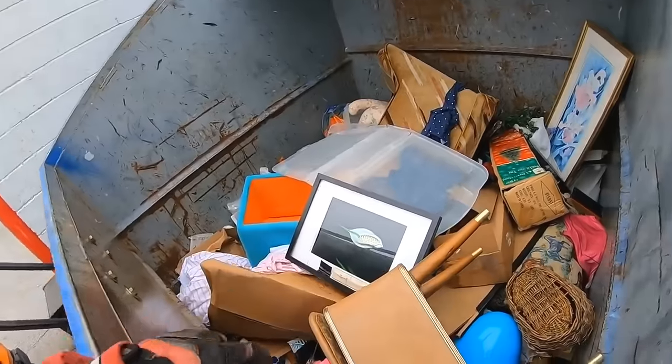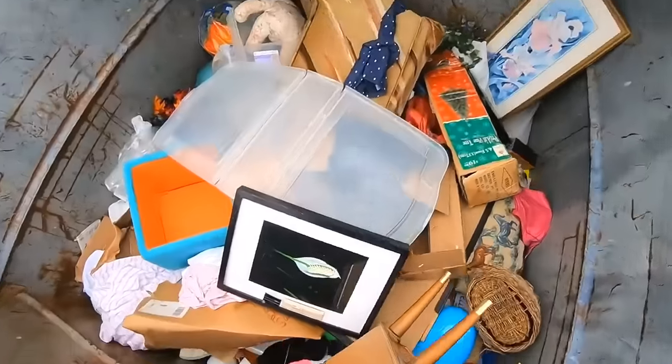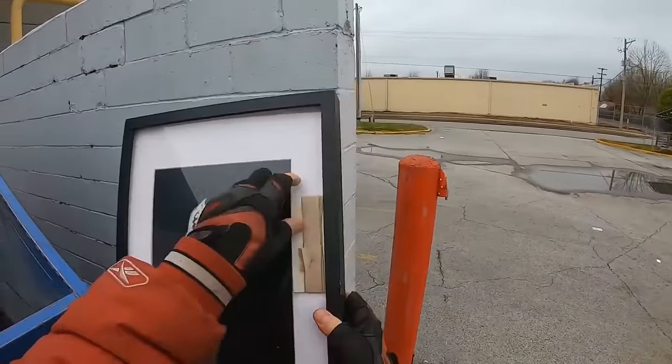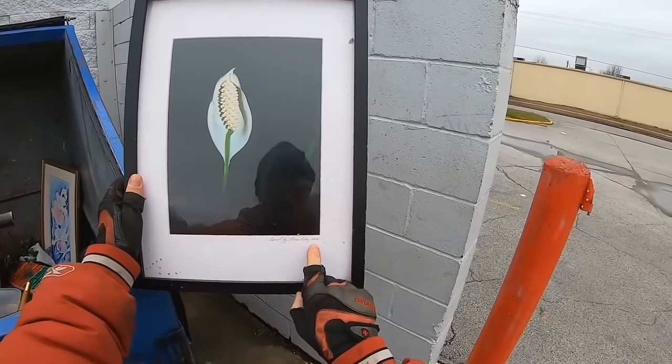I have a plant like that in my bedroom window. What is that? If that's an original, I think that might be a photograph. Let's see. It's 2020, it's brand new.